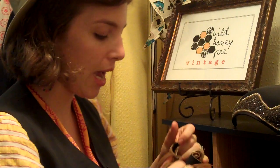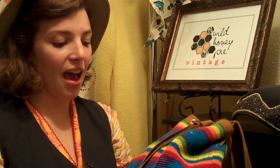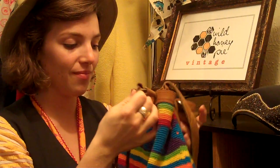Tons of room inside. And I thought that this would be great for anybody going to Bonnaroo or Glastonbury or ACL here in Austin, Texas. Some of those big old summer music festivals. This would be the thing to take. You're going to get major compliments on it.